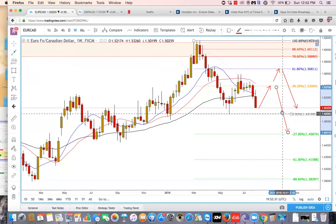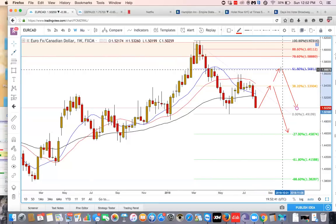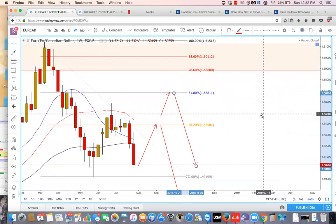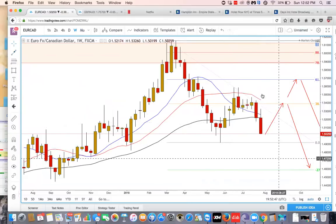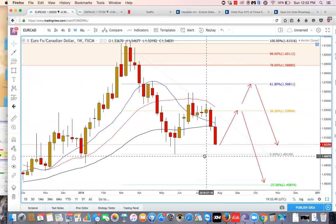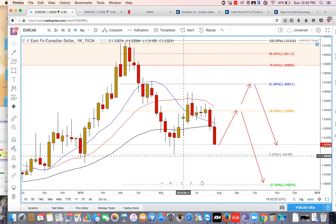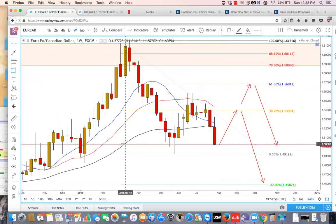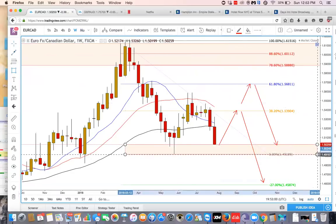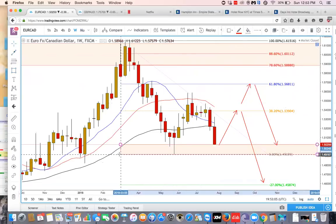Back down like this. So overall, EURCAD, if I could find something that looks similar to this, this would be great. Back down to the downside. And overall, my bias is to the downside, but keep in mind, if price fails to break this area at the bottom, then we're more than likely going to get a pull up, and that bearish setup might be invalid if we fail to break this area.